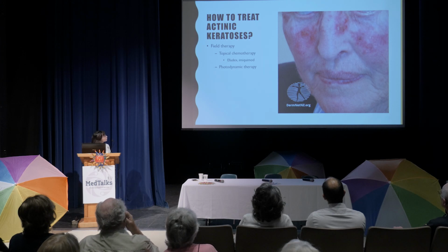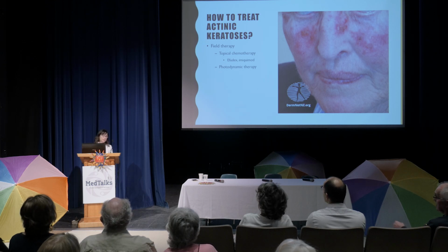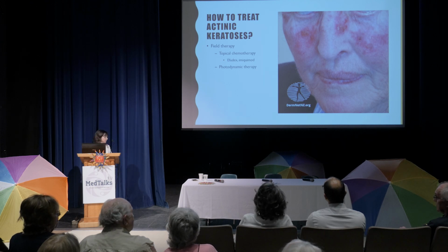So the most common ways we do that are through creams. Efudex is by far the most common. We probably use this one 99% of the time. There's imiquimod, and then there's photodynamic therapy, which is one we do in our office. Instead of you applying a topical chemotherapy for 3 or 6 weeks, we do it in one day in the office, and we use a photosensitizer. We activate it through light.